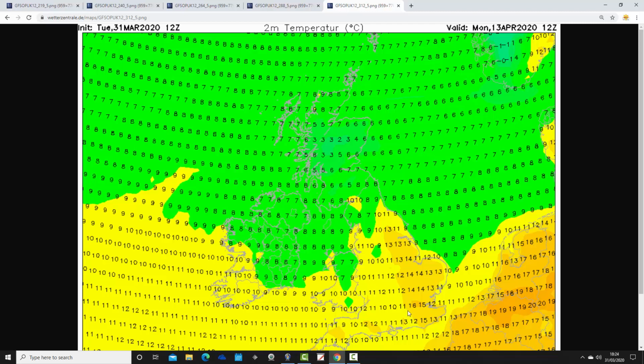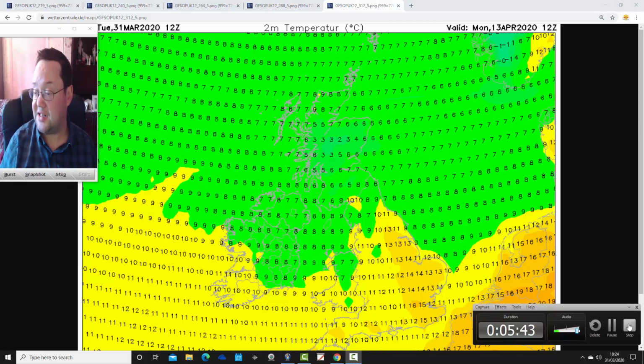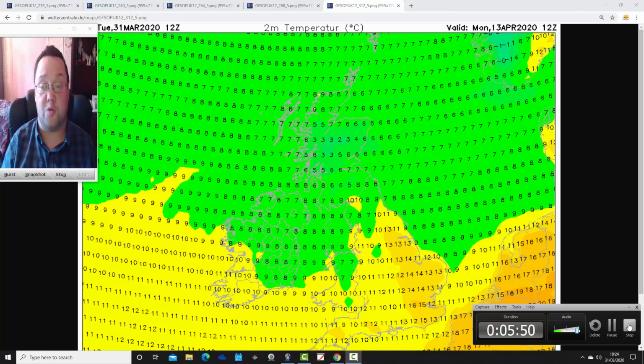Temperatures in the southeast up to around 15 or 16 degrees. Cool with that heavy rain in the north and the west. It's not a particularly inspiring second Easter update. The south and southeast gets the best of it, most definitely. But for many northern and western areas, it's actually quite a cool Easter period after a very warm start, obviously, and rather more unsettled compared to update number 1 as well.